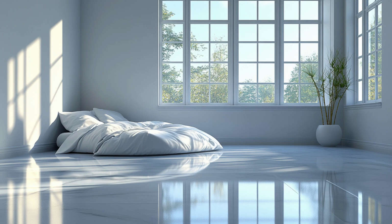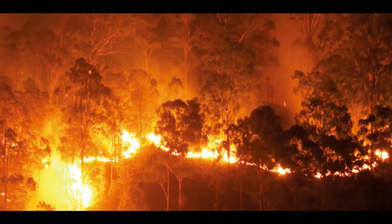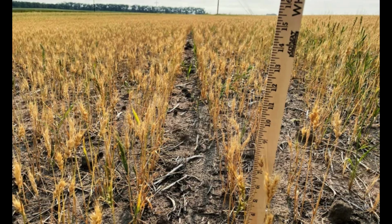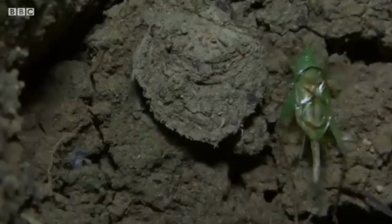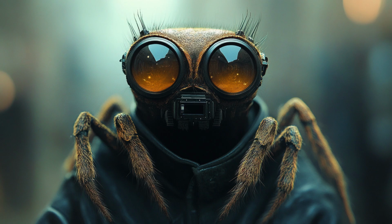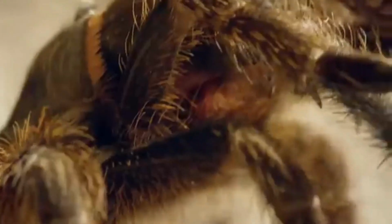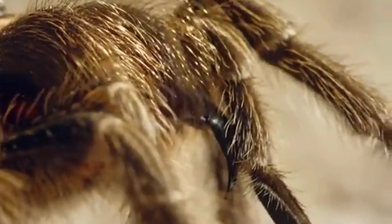Imagine a world without spiders. No webs in your corners, no surprise visits in your bathtub. Sounds great, right? But without spiders, ecosystems would collapse, pest populations would explode, crops would be devastated, and the balance of nature would tip into chaos. Spiders may be creepy, but they're also essential. They're not just survivors, they're innovators, engineers, and in their own way, artists. So the next time you see a spider, try to appreciate it for what it is. A tiny, eight-legged marvel of nature, or scream and run, that's fine too.